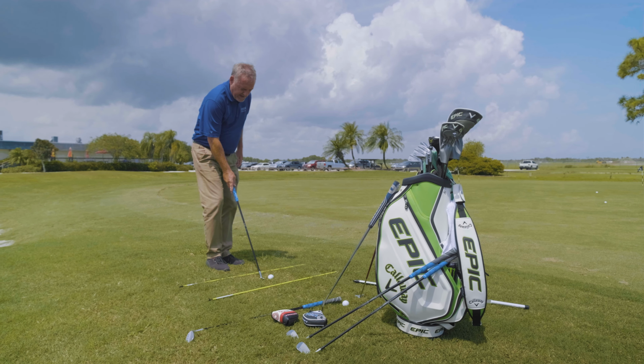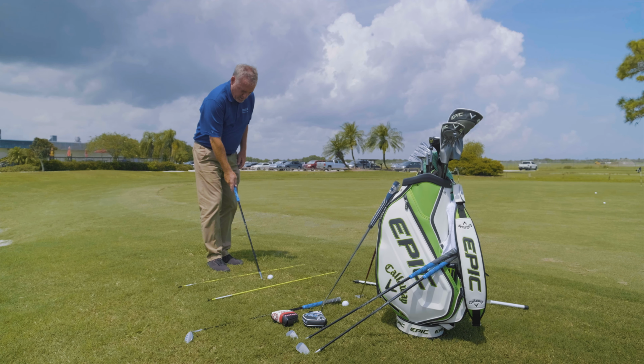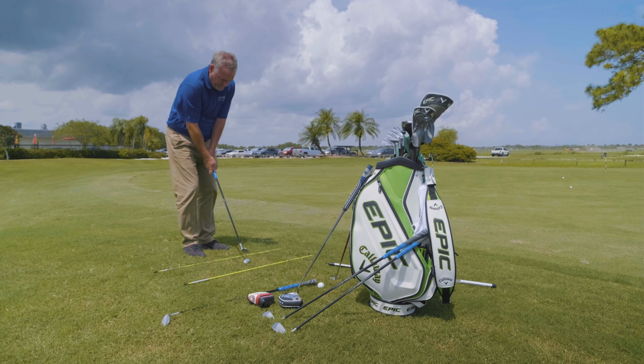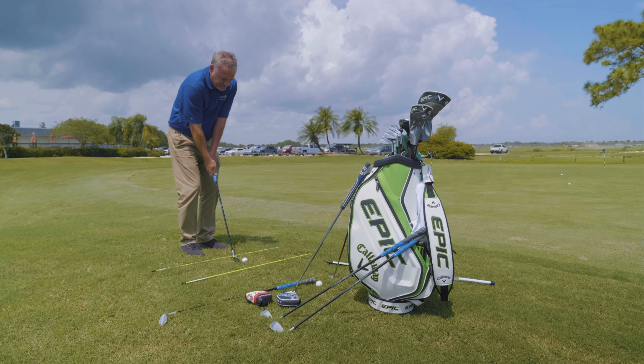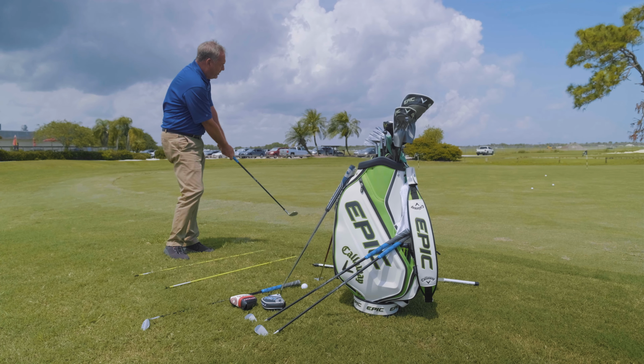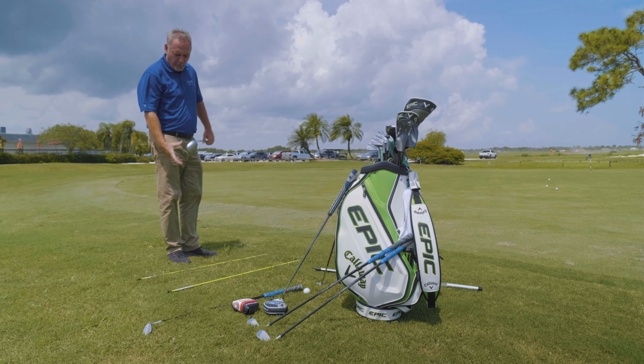With the 52, I'm going to set up exactly the same way. Club face neutral, lines lined up. I'm just going to hit exactly the same shot. The ball's going to come out lower and roll a little bit more because I'm using 4 degrees of loft less.